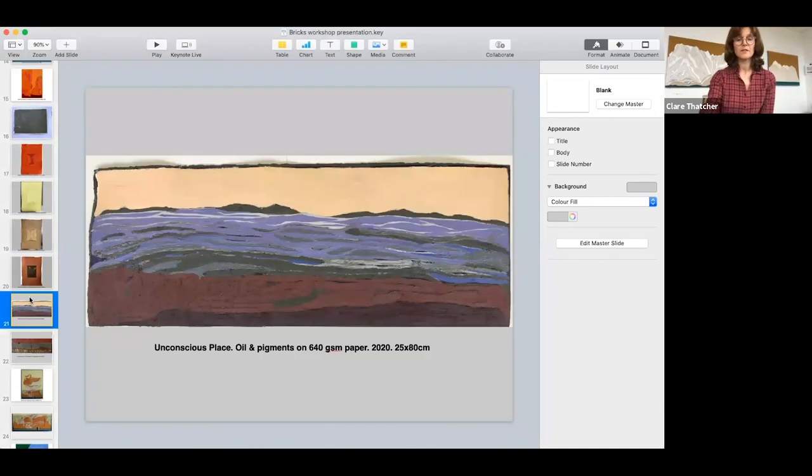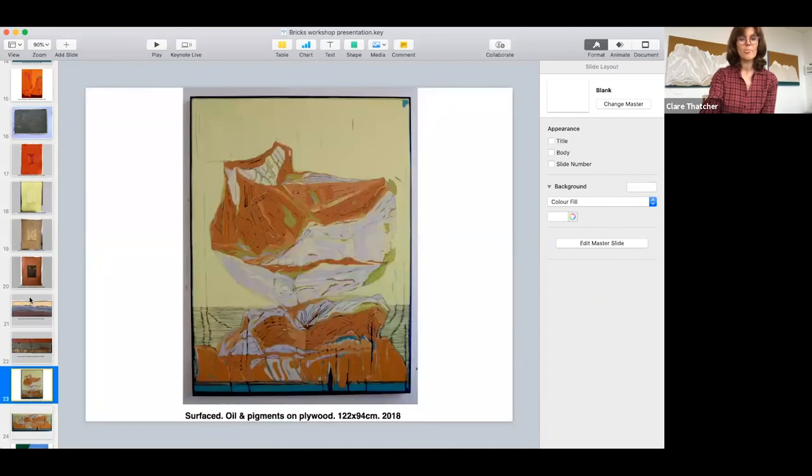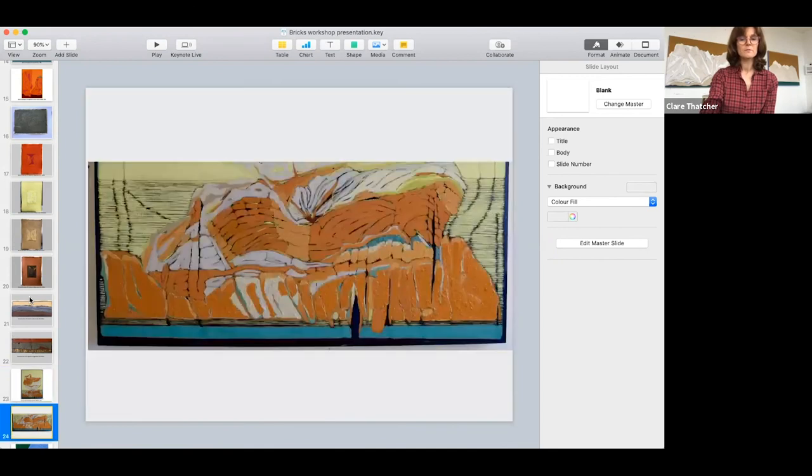I was just going to share a few more. This works on paper, just an example of how you use the paint a bit more thinly. There's this one, and a detail of that one. I just had some as a reserve, really.